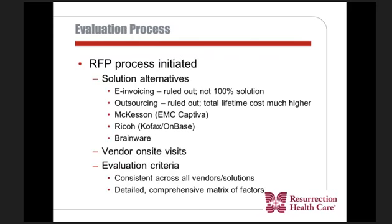So they began an evaluation process, went through an RFP, and looked at solution alternatives that included things like e-invoicing, which they pretty quickly ruled out because you find that while e-invoicing and EDI and so forth can help with AP automation, invariably you still end up with some percentage of documents that are coming in either as paper or as electronic documents being sent in as fax or email or the like.